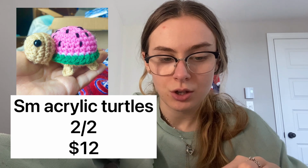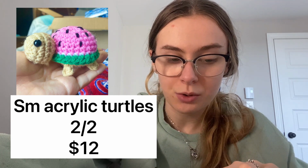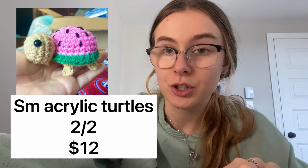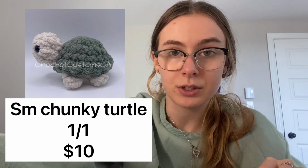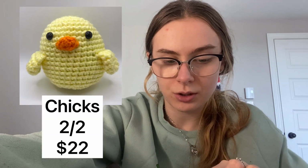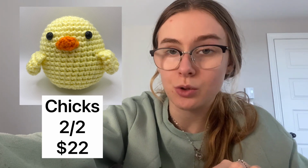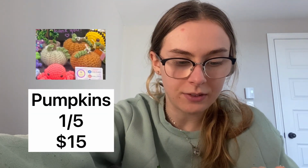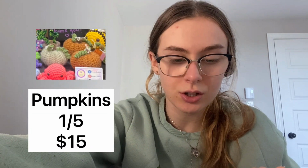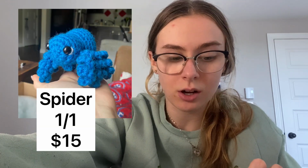I sold 2 small turtles made out of acrylic yarn out of 2 and I sold them for $12 each. I sold the only small chunky turtle that I had and I sold it for $10. I sold the 2 big chicks that I had for $22 each. I sold one pumpkin out of 5 and I sold them for $15 each. I sold the one spider that I had for $15.